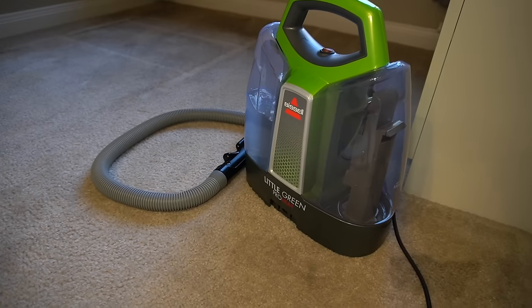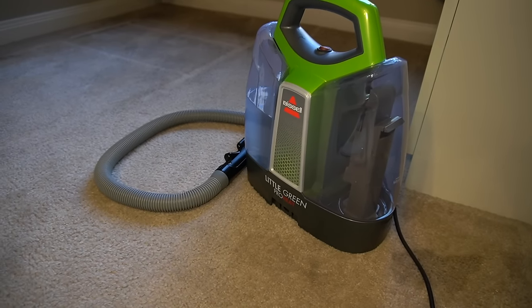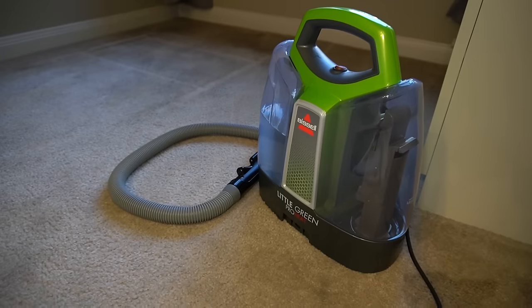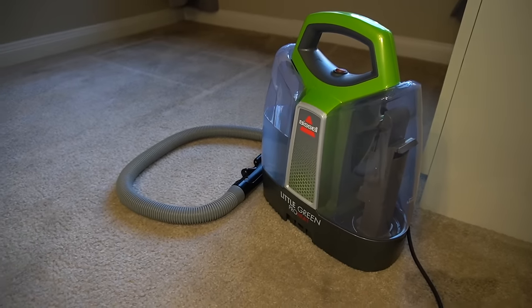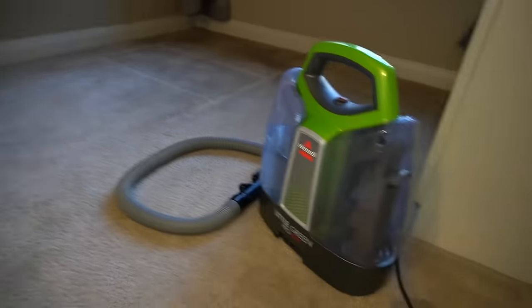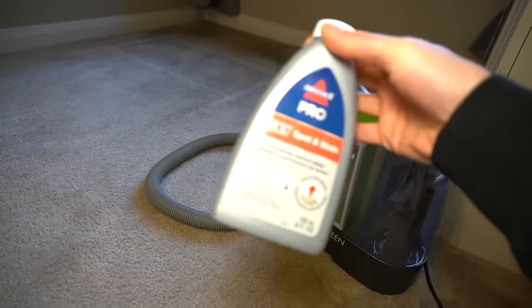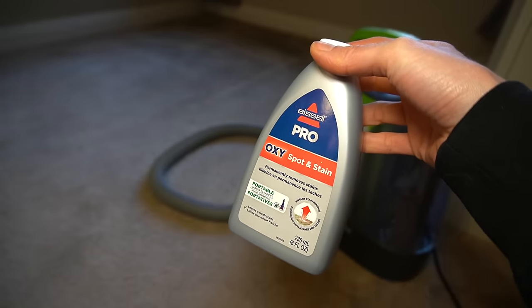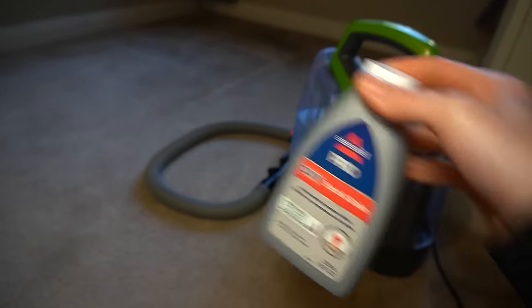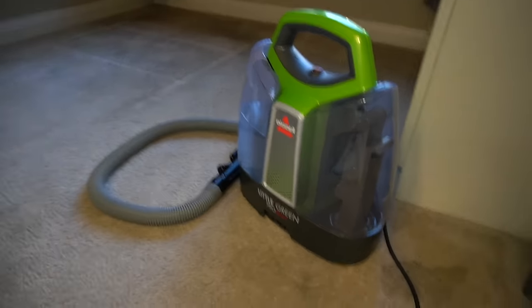So here's the Bissell Little Green Pro Heat. I have been dying to get one of these for years now because I don't know, I'm just fascinated by sucking gunk out of a carpet. I wanna see if this helps. So I went ahead and filled it up with warm water plus 1 ounce of this cleaning solution, the Oxy Spot and Stain that came with it. So we're gonna see if this works.